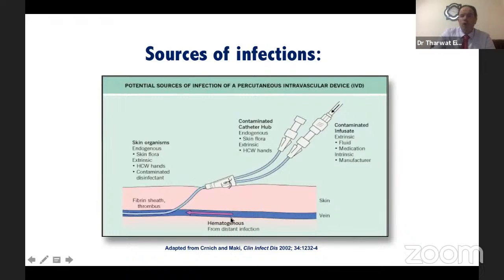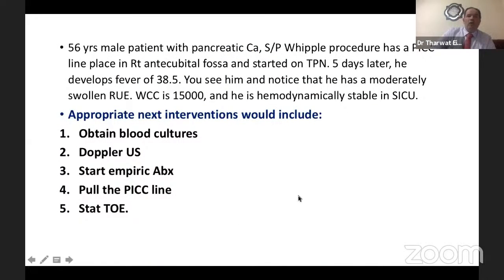So if I asked you guys this scenario: a 56-year-old male patient with pancreatic cancer, status post-Whipple procedure, has a PICC line placed in the right antecubital fossa and started on TPN. Five days later, he developed a fever of 38.5. You see him and notice that he has a moderately swollen right upper extremity. White cell count is 15,000, and he is hemodynamically stable in the surgical ICU. So what are appropriate next interventions?